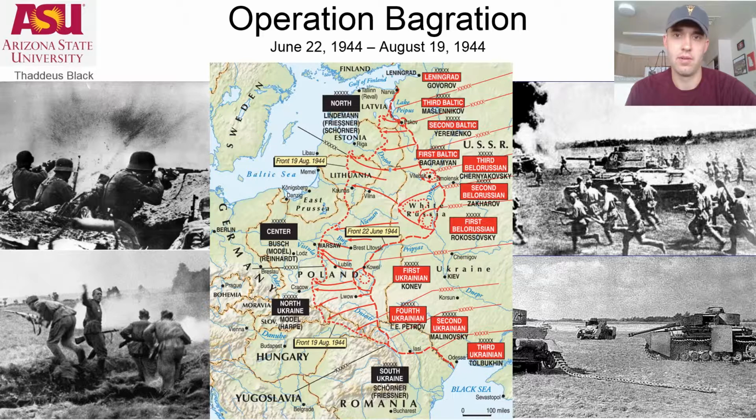Operation Bagration kicked off on the 3-year anniversary of Operation Barbarossa with drastic success. Within 10 days, the Red Army seized Minsk and continued to pursue the damaged remains of Army Group Center. By August, these forces traveled an additional 300 miles west prior to halting at the edge of the Vistula River on the outskirts of Warsaw.